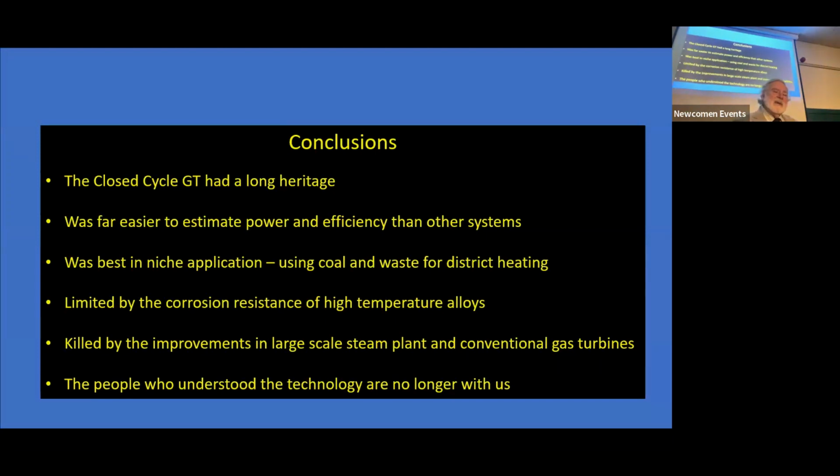Well, it had a good run for its money. I got a lot of fun out of working on it. I learned a lot, which helped me in subsequent jobs. It's easy to estimate the power and the efficiency, but it's best in niche applications. It could have an option in district heating, waste incineration, I think. But you've got the problem with high temperature corrosion, and with both steam plant and conventional gas turbines, they started to leave it behind in terms of efficiency. And the people who really know anything about it are no longer with us. Thank you very much.